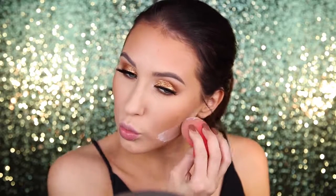And then I'm going to grab a beauty blender with more of that RCMA translucent powder, and I'm going to lightly sculpt out. I don't want this to be too intense. I don't want to make this look like a straight contour because it definitely has a more terracotta, warm, almost orangey undertone. So I don't want to do that. I just thought that it looked really messy down there and it was making the lower half of my face look a little bit bigger than it was. So I'm just going to clean it up a little bit to give myself a little bit of structure.